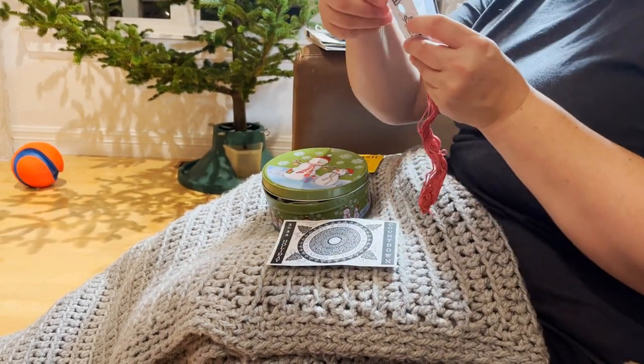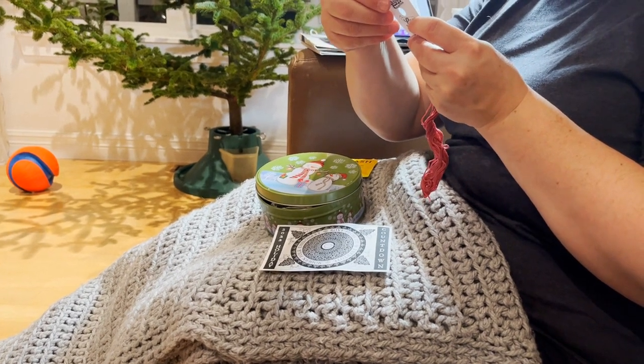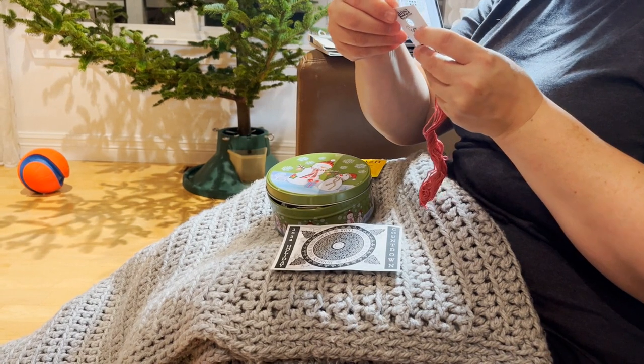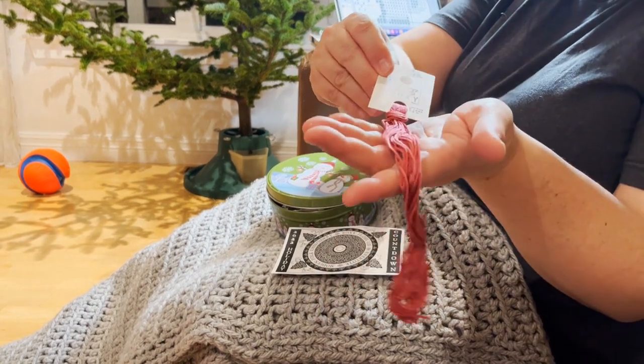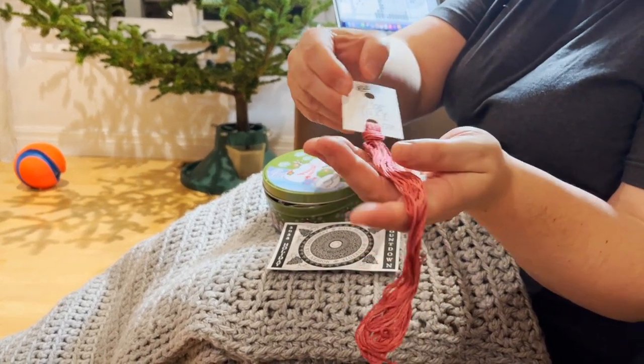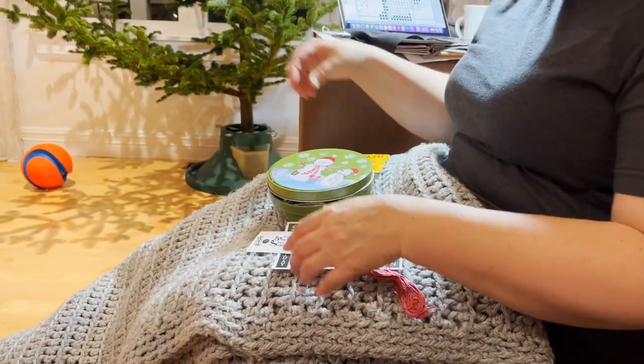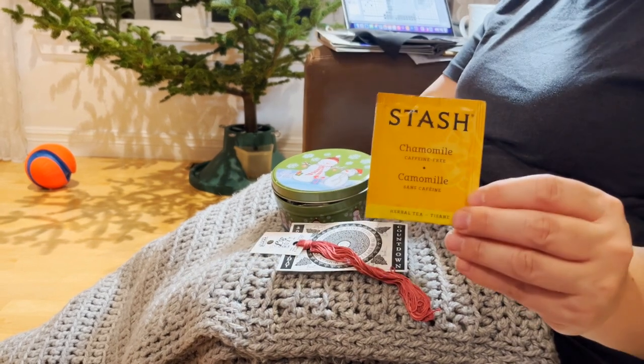There's this beautiful, it's called Polychi nail? I'm not sure, but it's a beautiful color. Kind of a pinky rose color. Put that there. And some chamomile tea.